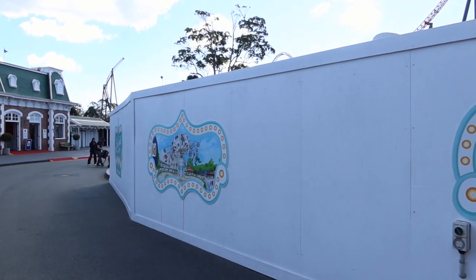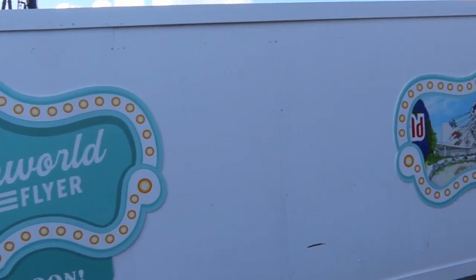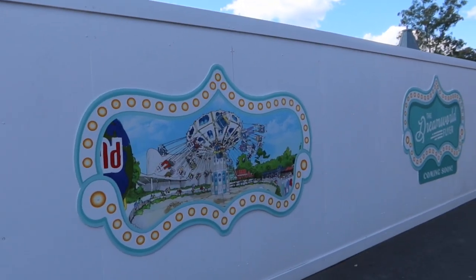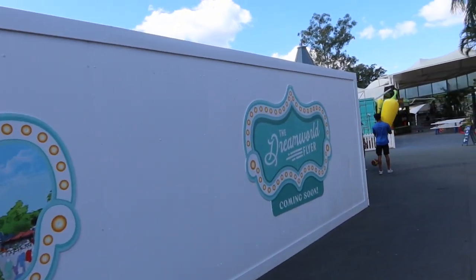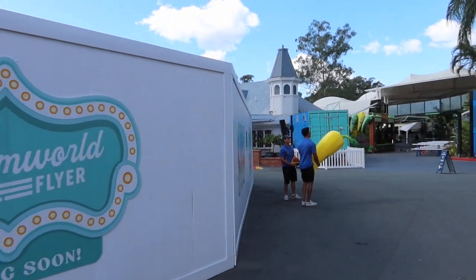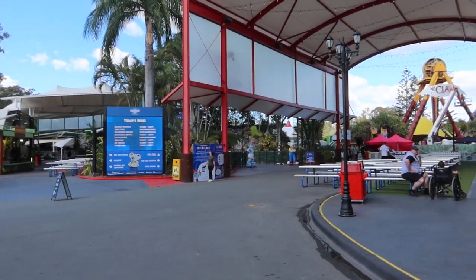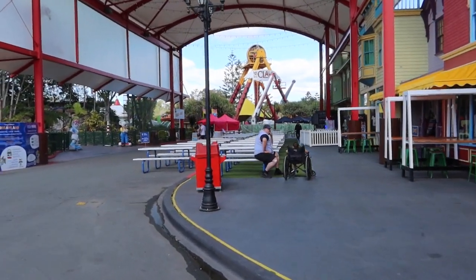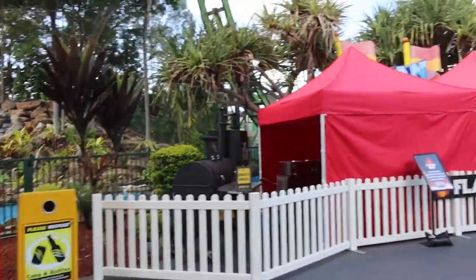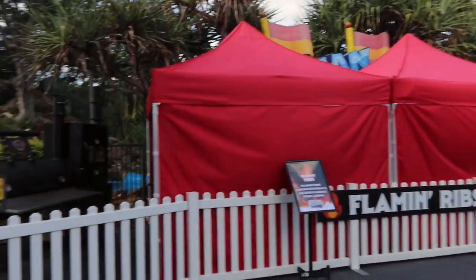Just on some of these boards that are blocking where the ball used to be, we can see there's a lot more advertising for the new DreamWorld flyers that we saw last time were not installed yet. They removed them but not put the new ones in. Let's keep moving around and find out why attractions are closed. Just as we go past the claw, which is under maintenance, so that's why it's down. We'll have a better look at that.